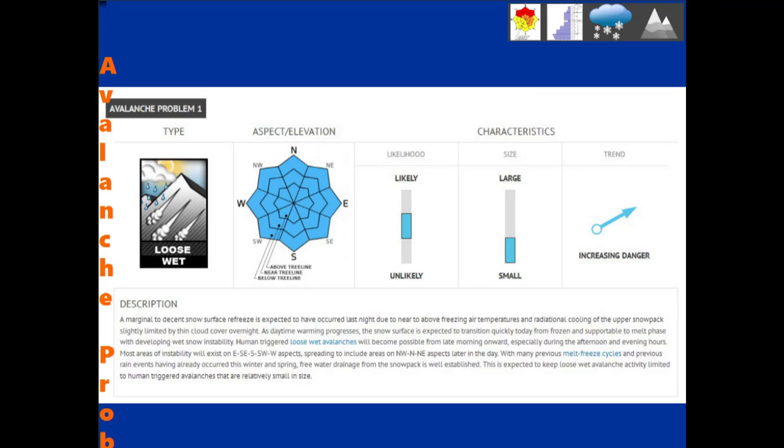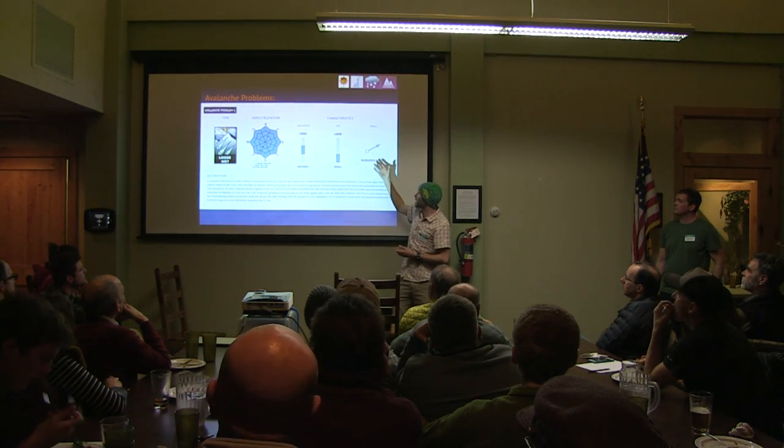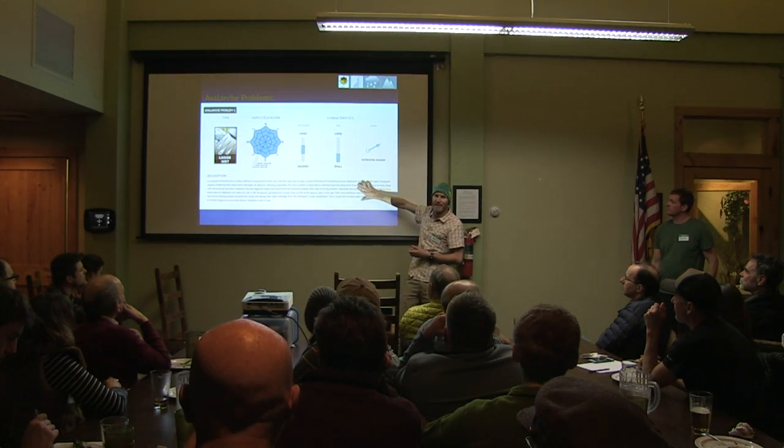That might be very different than if I said the avalanche danger is moderate only on northwest, north, and northeast aspects. But the avalanche problem is deep, persistent slabs that are going to trigger 6-foot crowns if you trigger them and break above you. Still possible to trigger an avalanche. Same likelihood, but very different problems. And that's where this section can be really handy. It starts to tell you more specifics about what to expect out there. So we get into what problem it is, where we expect it, what the likelihood is, what size we expect it to be, and where the danger trend is going. And then we'll discuss the specifics with text.